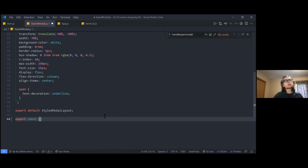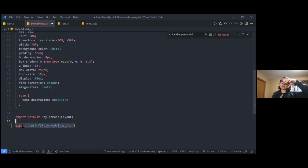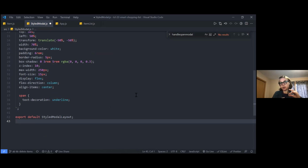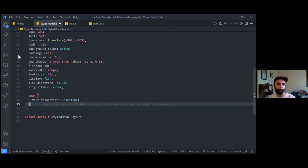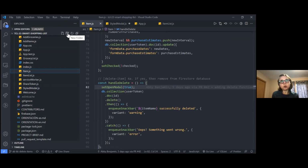So let's see. Normally if I were structuring an application, let's say that item is its own component right now. I might have item in a folder, like item.js in a folder. And then inside that folder, I'd have item.js and then a separate file, elements.js, that creates any styled elements that I need for item.js. And then I'd export everything from an index file within that directory.